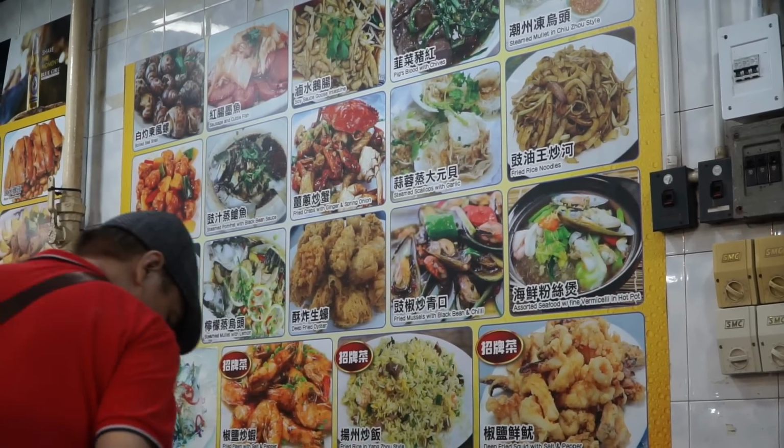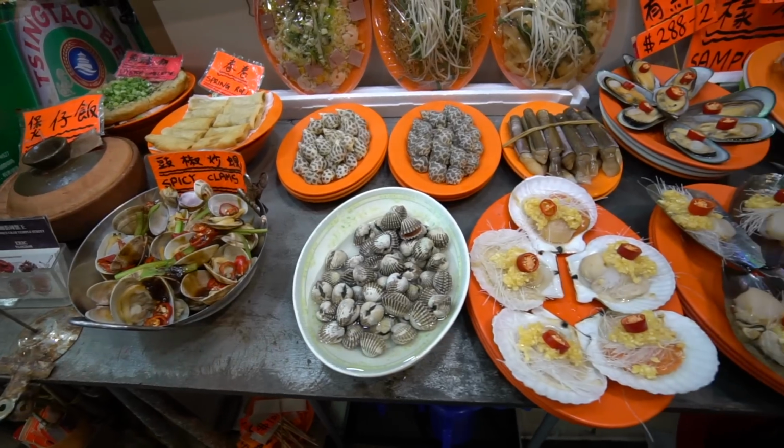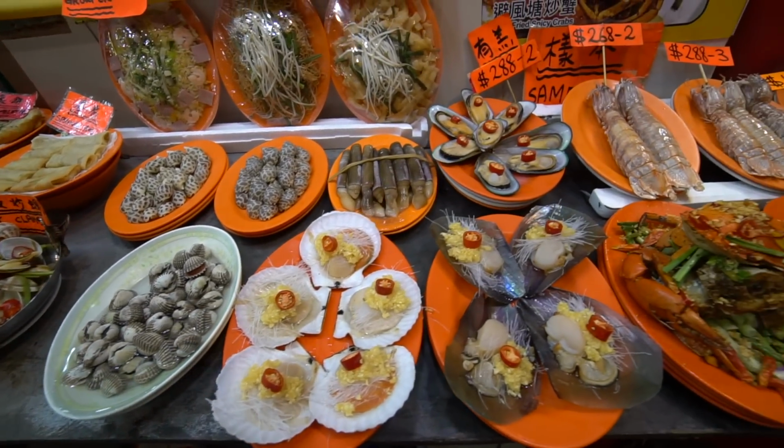So we ordered the steamed garlic scallops, Cantonese style, and then the sweet and sour chicken, and some beer. So we're ending the night on a good note. We're really excited to try the seafood.